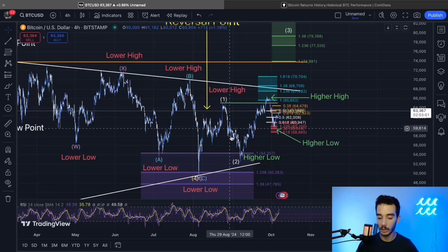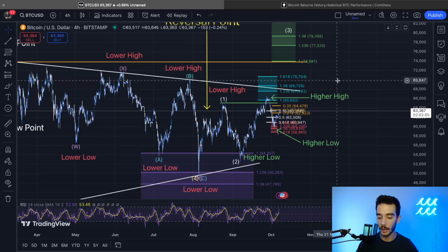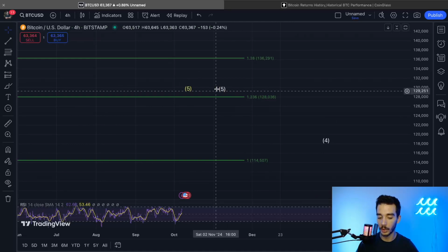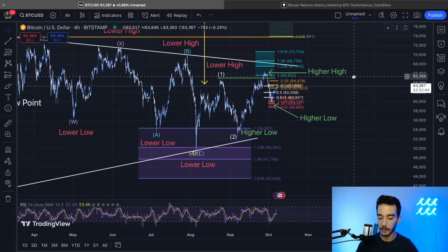So 1, 2, third wave should bring us up here, and then we'll have a fourth wave structure that I'll be able to give you guys once we have the third wave, and then the fifth will bring us up to $115,000 plus, right?